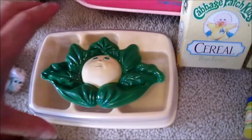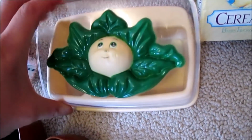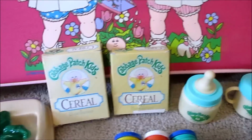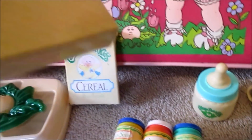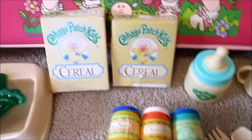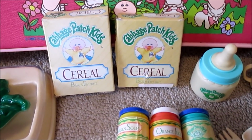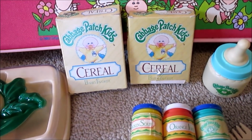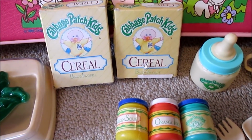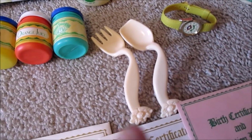This is my favorite piece. It's like a little lunch tray that has this really adorable Cabbage Patch leaf design. And then there's these two cardboard cereal boxes, one of which is in really bad condition. The funny thing and kind of gross thing about these food tins and the boxes is that the kid who once played with these put corn kernels in them, and they were probably there since the 80s, and when I got the group of stuff, I heard rattling, opened it up, and found ancient corn kernels. It was disgusting.